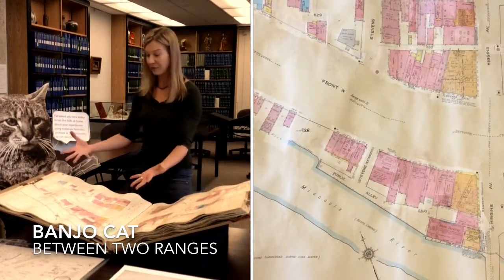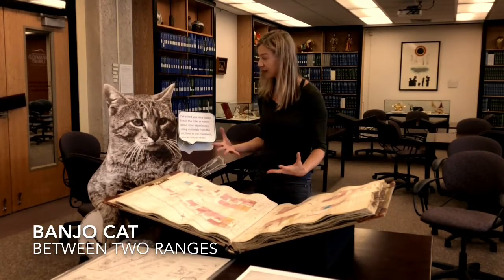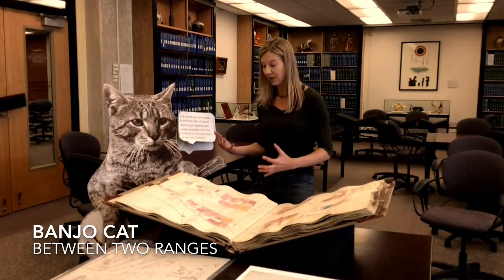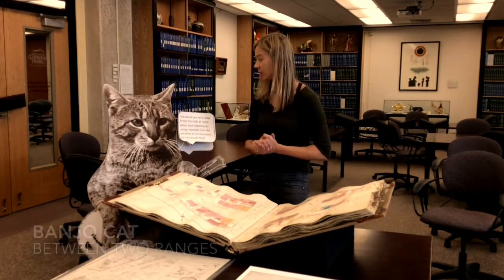But what we do then is use these as guides for where we might do archaeological research. And we can study change over time, and we can even tell the whole history of a building or a block in Missoula over time.